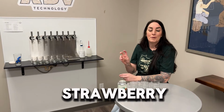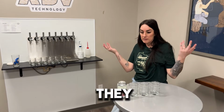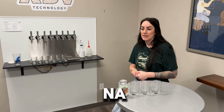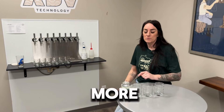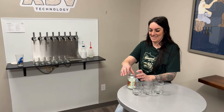This is a strawberry lemon splash. It's a sour, and it's just a beer that they have on tap, and it's done really well for them. They tried it out as an NA, and it flew, and their customers were asking for more, so then we put it in cans for them. Very cool. You do the can process here?